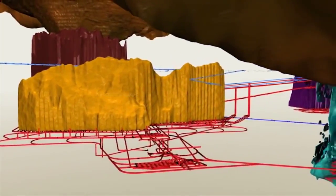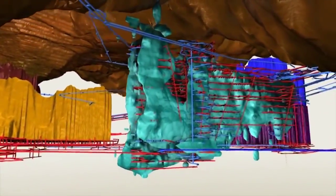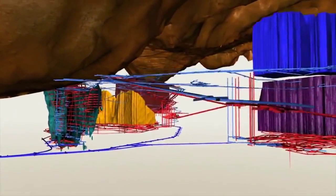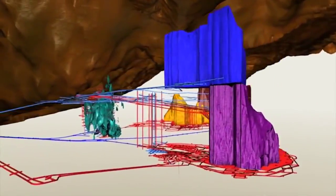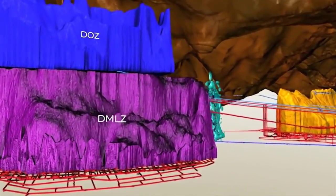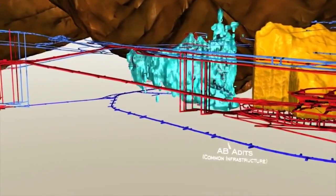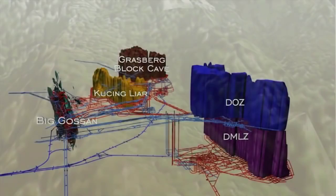The Kuching Liar deposit, slated for future underground production. And as we move eastward to one of the current underground mines, Big Gossan, which began production in 2010, it is designed to ramp up to 7,000 tons of ore per day in 2014. And here is the DOZ, or Deep Ore Zone, also currently in production, and below it, the DMLZ, slated for future production around 2015. In total, these underground ore bodies represent 90% of the reserves and are the future of our operations. Development of the underground resources began years ago with the development of the AB adits to access these massive ore bodies.